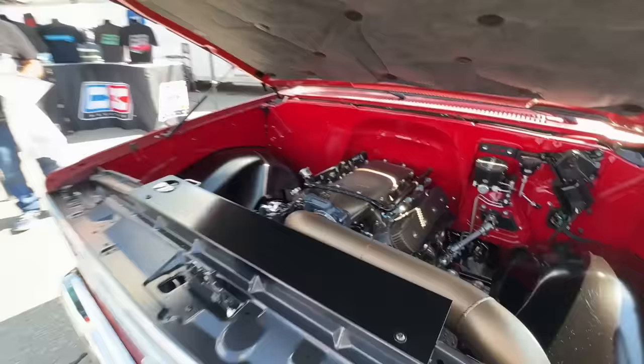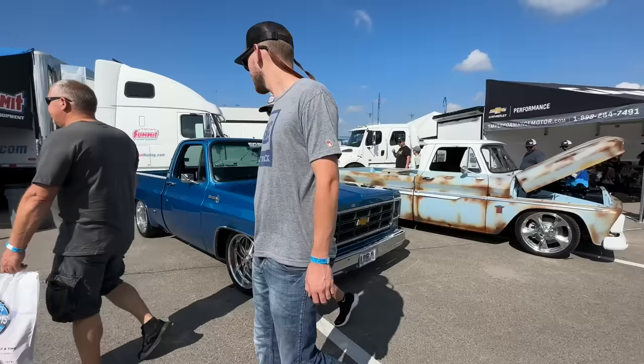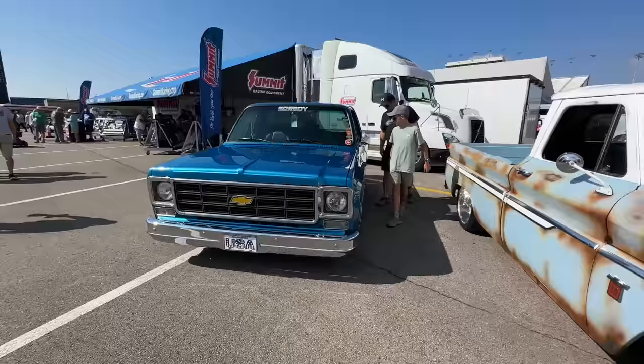And across from the square body booth, we got Joey's truck. I did a walkthrough with him at Southeastern Truck Nationals this year. This truck is sick. He went on the power tour with us. This is the guy that enabled me to get my long hauler pass. So he is the man.